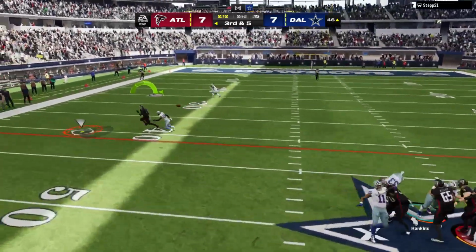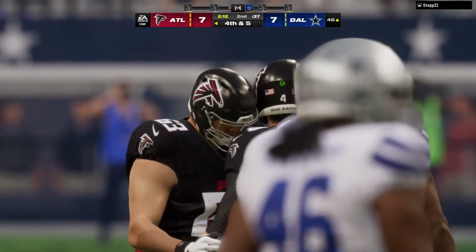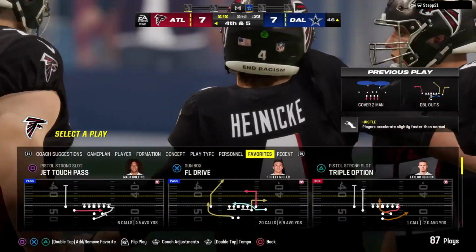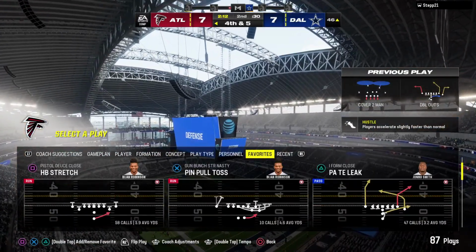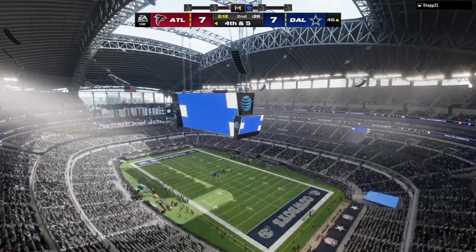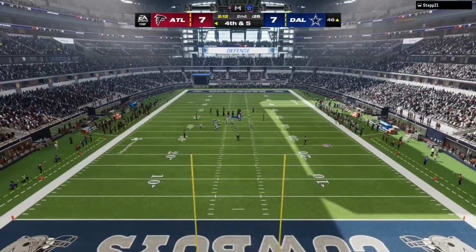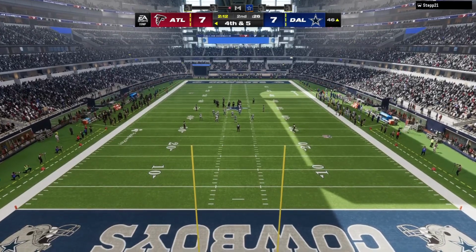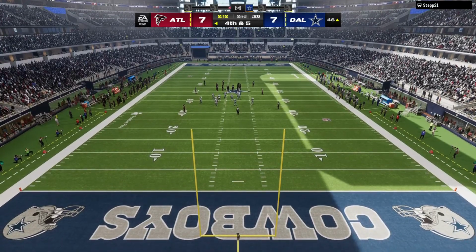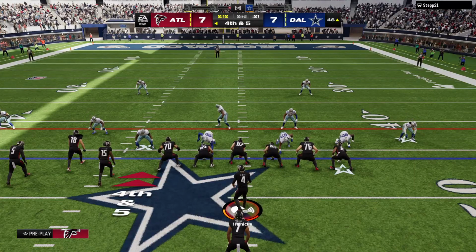Now Heineke. And he fires one, but incomplete. Coverage is awfully tight there on 3rd down. They actually closed off all the passing lanes, forcing the incompletion and bringing up 4th down. No move to get the offense off the field. They're going on 4th and 5.